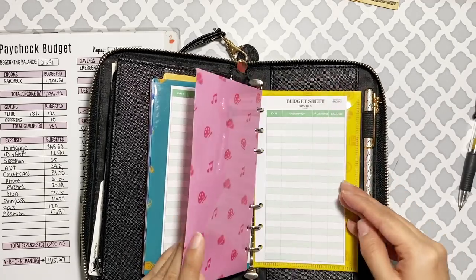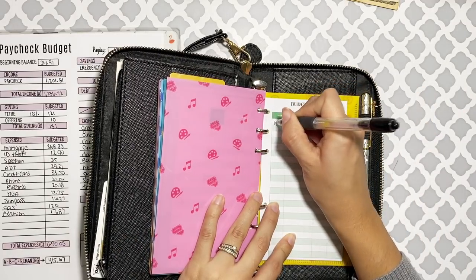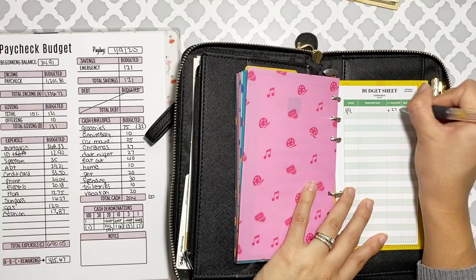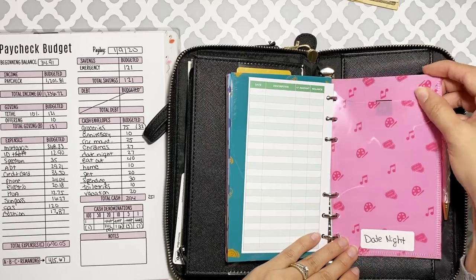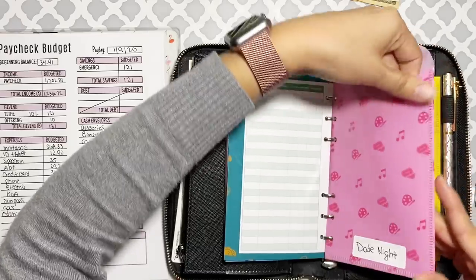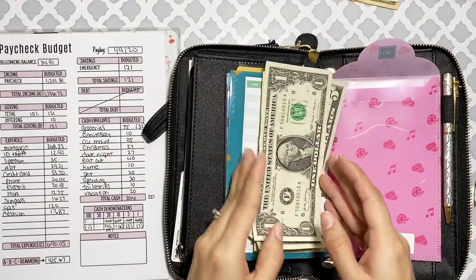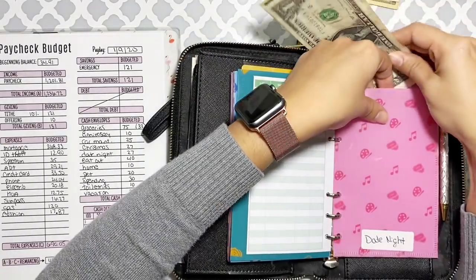Date night is here, and currently there's no money in here because I have not been stuffing this cash envelope in quite some time. So that's one thing that my husband and I really want to plan, is to have more date nights, even if it's like a free date night, but we really want to make it memorable. So let me know if you guys have any ideas on how to have like a frugal date night. I'd love to hear what your thoughts are. So $27 goes into this cash envelope.